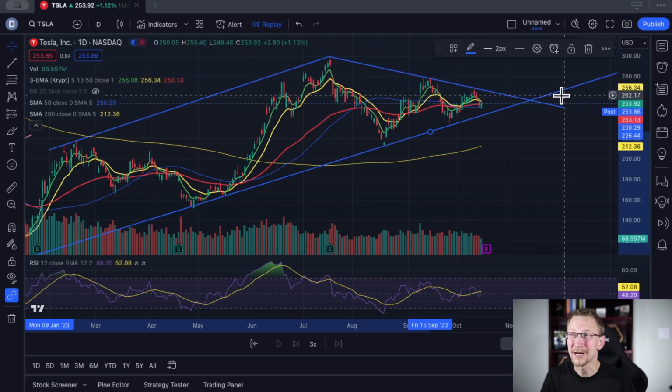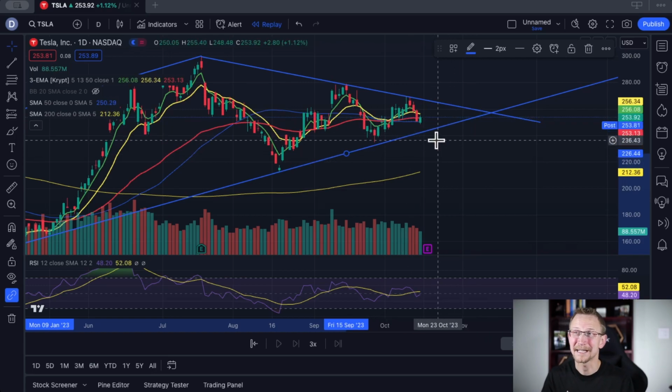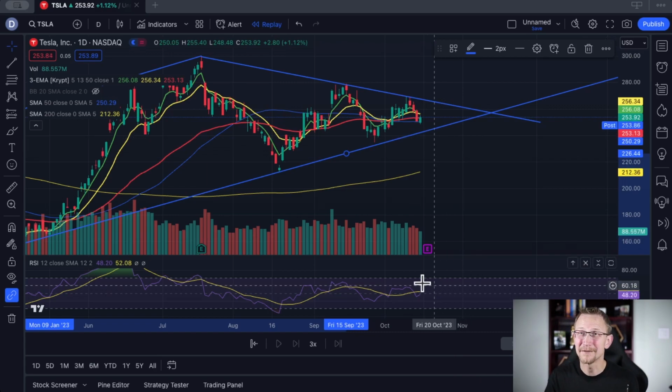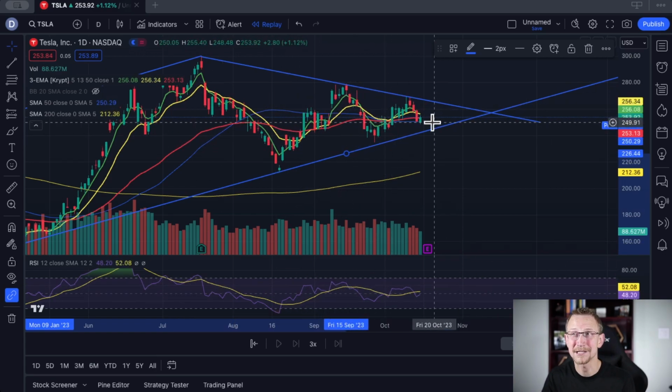But now we're in this symmetric triangle pattern coming up. We are up above the 50-day, bullish for us, but the 50-day itself has gone flat. We do want to see if we break down through this trend line here, which could be something that would not necessarily be great news for bullish momentum for Tesla. Right now, if you look at the RSI, we're back and forth across the 50, and you can see the narrowing in the price action as a result.